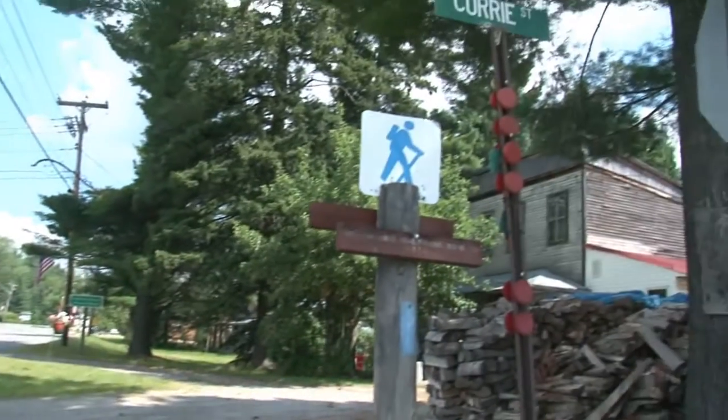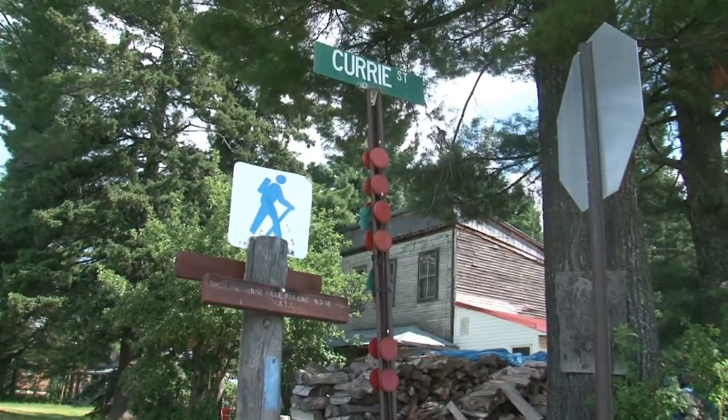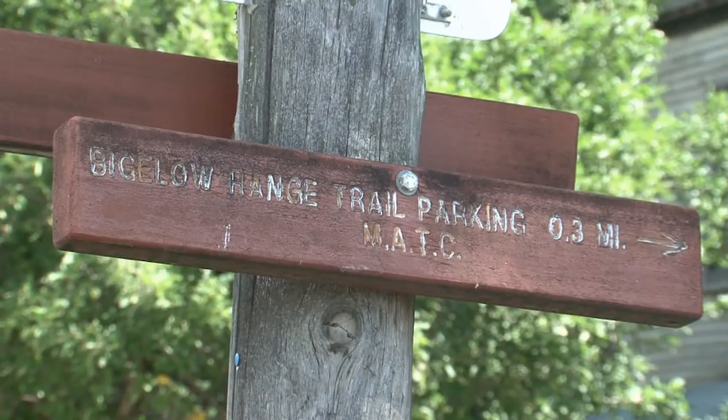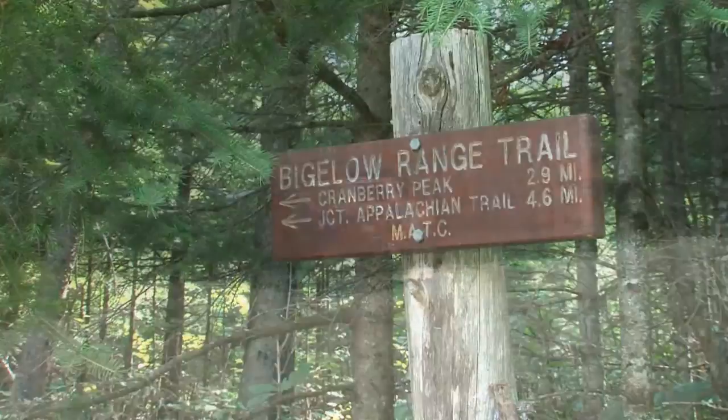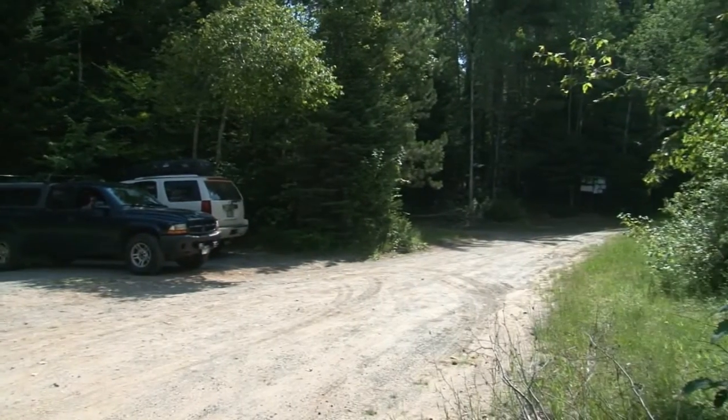Just about 6 miles north on the right is another trailhead. This is for the Bigelow Range Trailhead, which connects to the Appalachian Trail. It's located just as you enter downtown Stratton on the right.